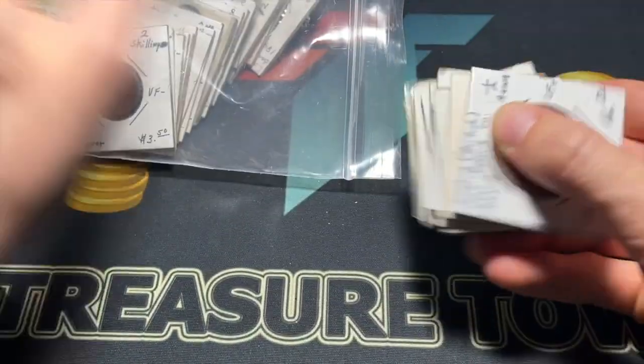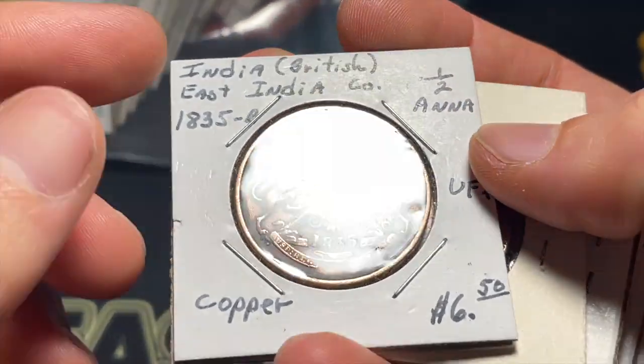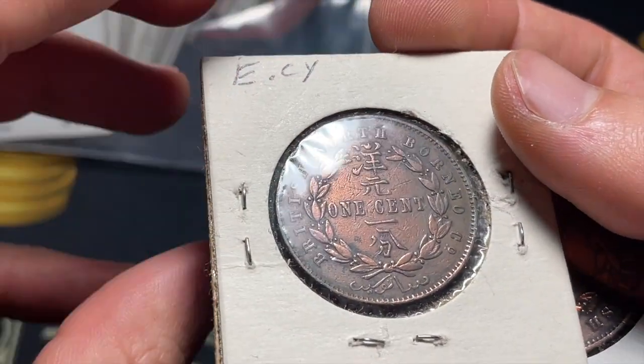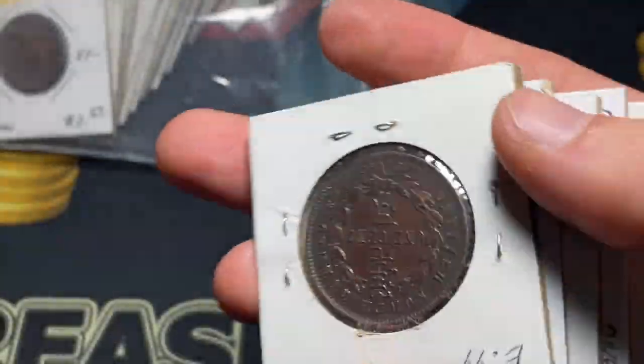There's probably going to be some new items I don't know about. We still have to run the intro, but I am super impatient and I kind of want to get searching. So we'll just take a quick look. We've got a half Anna from the East India Company. We've got a British North Borneo 1 cent coin from 1885 in decent shape, and that's actually pretty neat.